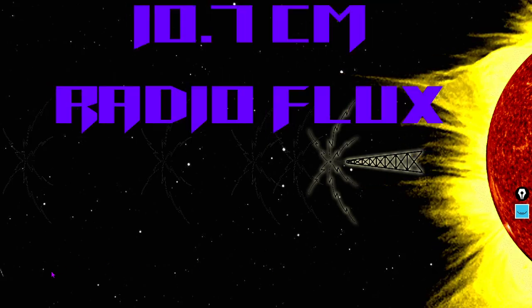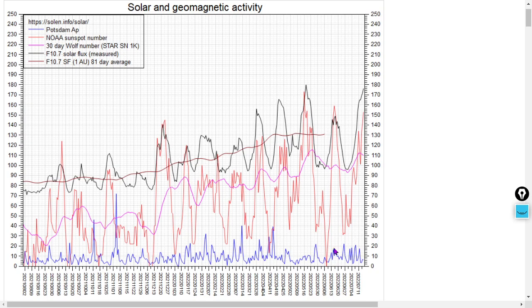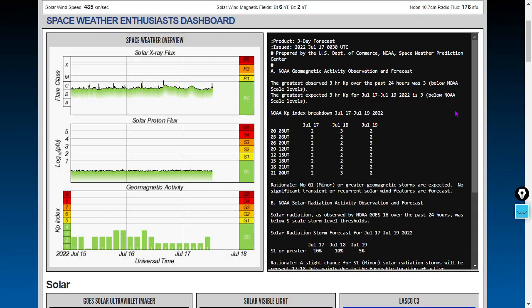First, the radio flux, now up to 176 solar flux units. There's the one-year chart. You can see we're approaching the 180 number, the highest radio flux readings that we've seen for solar cycle 25. The black line is the one-year chart of the radio flux. The red line is the sunspot number.